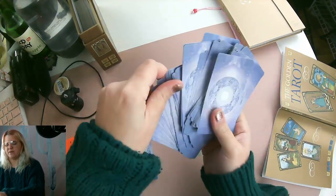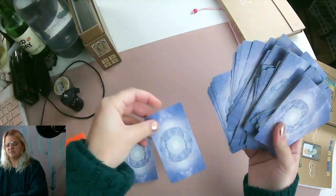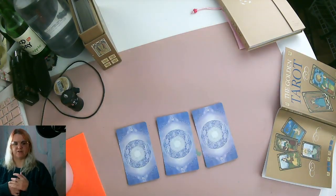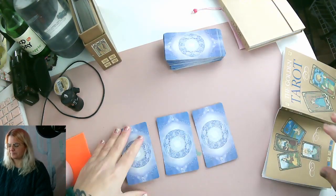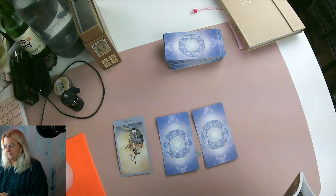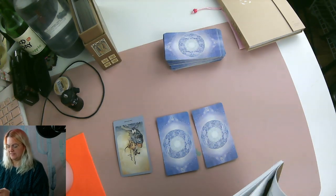Oh, this one feels like your past. Ooh, this one feels like your present. Ooh, this feels like the future of your baking career. Let's find out. 2 of Wands, reversed. Let's see.